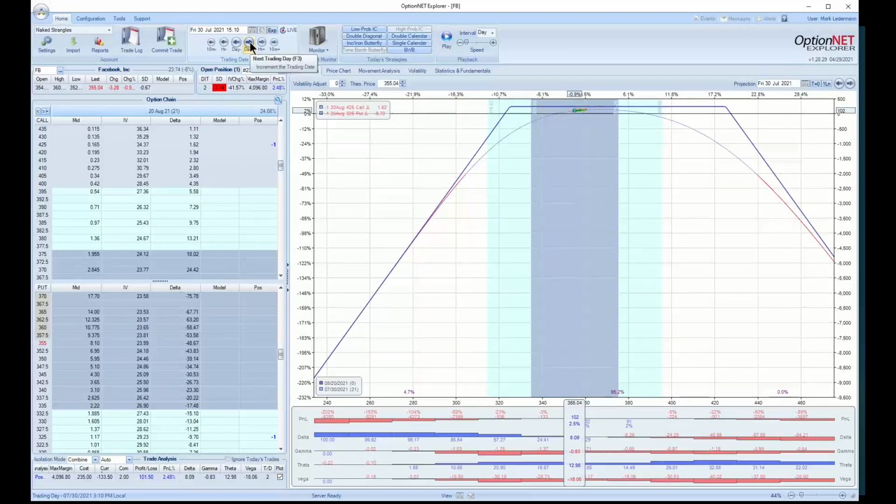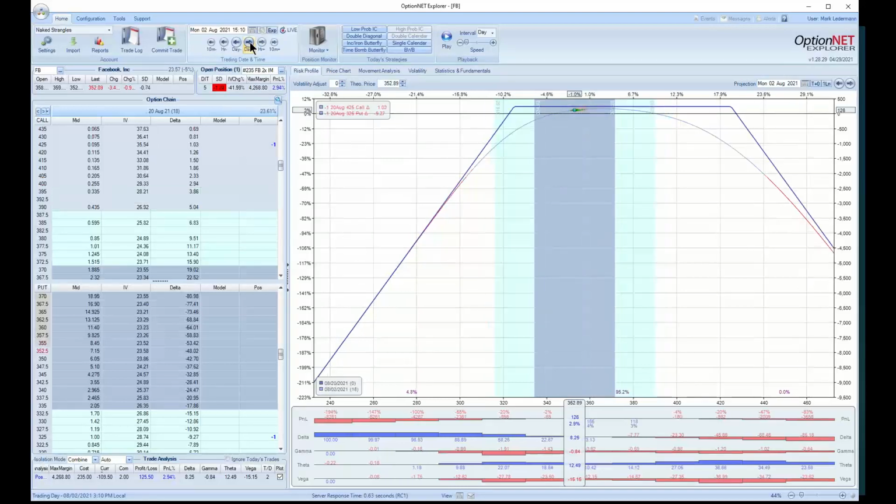Price moved a little bit further, but the profit stayed about the same. Coming into yesterday, August 2nd, price moved a little bit further. Profit increased somewhat to $126 of profit. In other words, you could close this trade, lock in $126 of profit yesterday. And where are we at today?